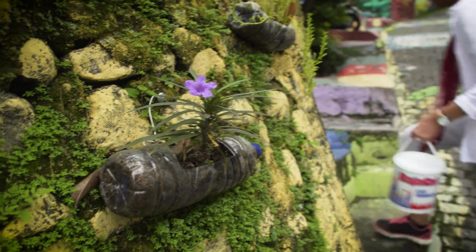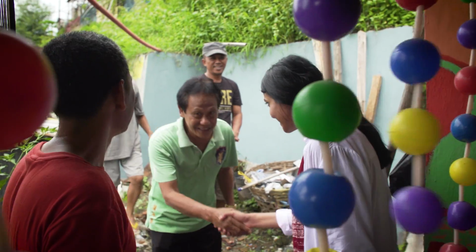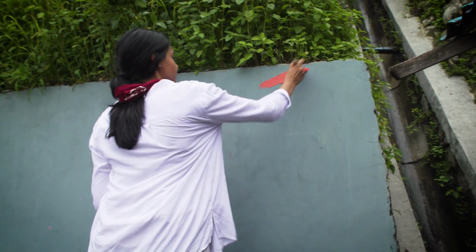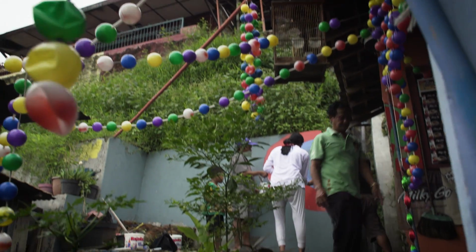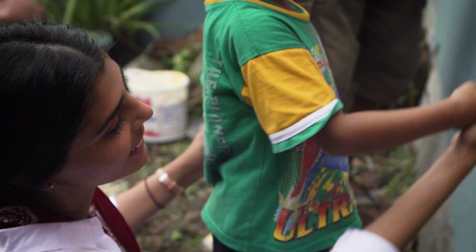The villagers have actually asked me to paint one of their houses, which I think is fantastic, and I hope I can do a good job. Good work!